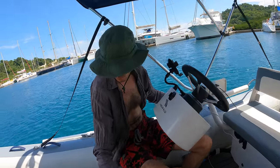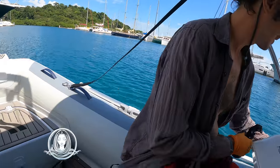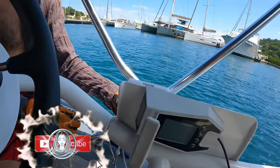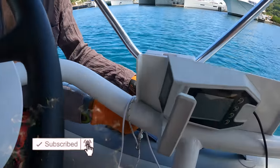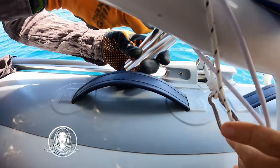Is it okay if I come on board? Yeah. Marla? No, get your ass out. No, I don't want to knock everything over. These fittings be expensive. Okay. Now I can see you.